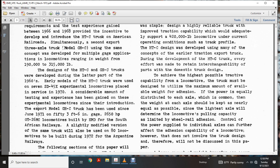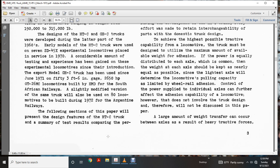The designs of the HTC and GHC trucks were developed during the later part of the 1960s. Earlier models of the HTC trucks were used on 7 SD45X experimental locomotives placed in service in 1970. A considerable amount of testing experience has been gained on these experimental locomotives since their introduction. The export model GHC truck has been used since 1970. In June 1971, the 5th of the 3.5 foot gauge 2,650 horsepower GT26 locomotives was built by the Electro-Motive Division for the South African Railroad. A slightly modified version of the same truck will also be used on the 80 locomotives built during 1972 for the Argentina Railways.